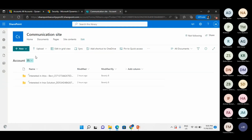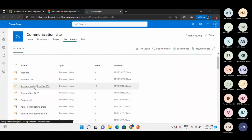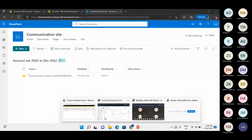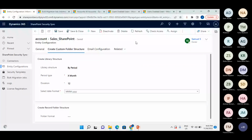Now, since this has been done for an account entity, why were we not able to see it? Because we have changed the document location. That's the reason I wanted to let you know. The document location which we created after this, like we moved to this account Jan 2022 to December 2022. Any records for which the document location has been created after setting the custom folder structure, once this create folder structure configuration is done, and post that, if you are creating any document location for the records, those will be moved into the respective folders.